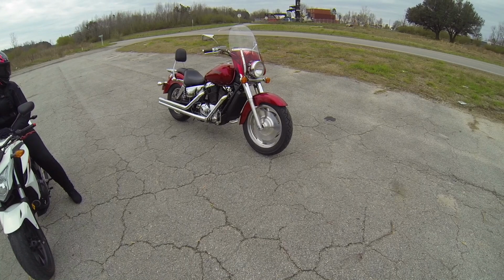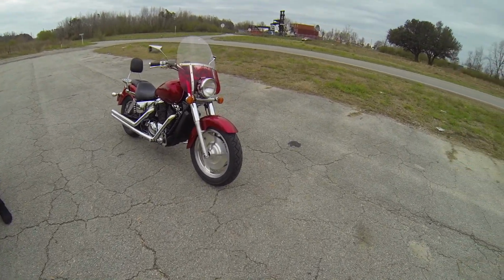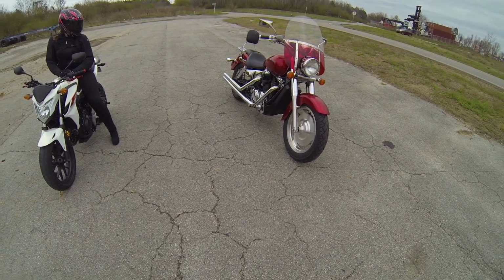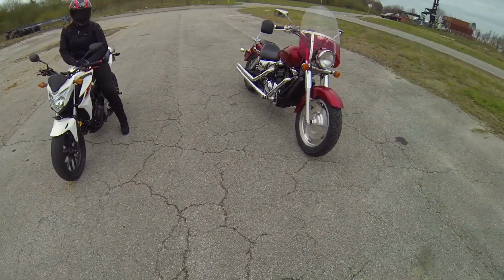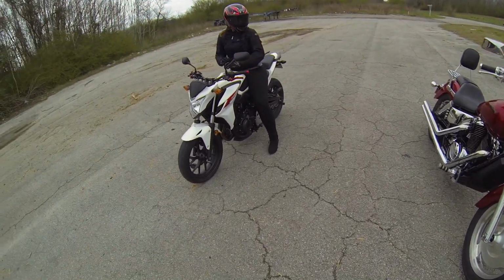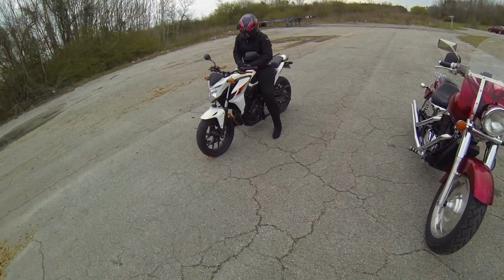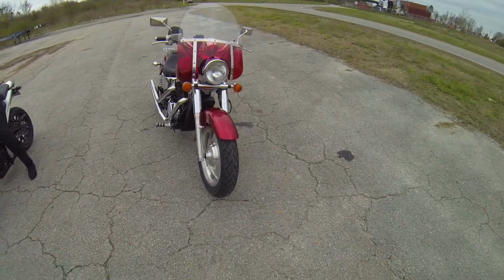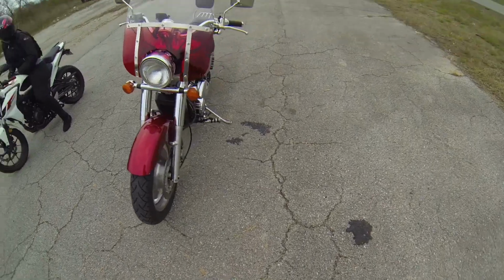I'm not a fan of the windshield, but it is a windshield and that's what I wanted, so it's good there. Color's okay, not too bad. Got my lovely wife riding with me today. We're gonna ride, go get some gas and cruise around, see what's going on. I'm gonna do a little quick walk around.